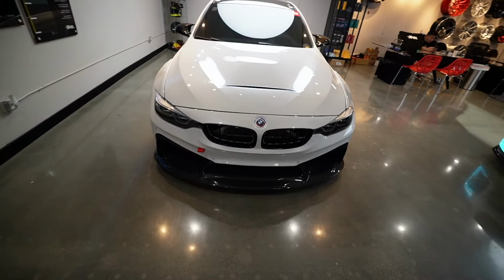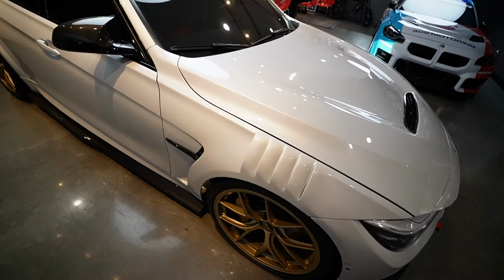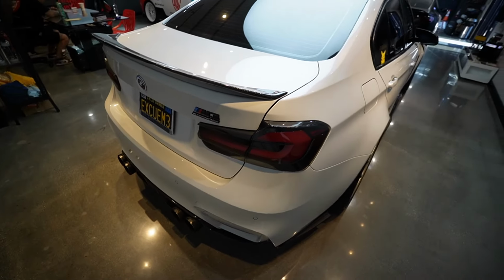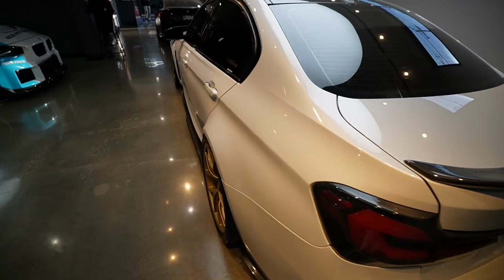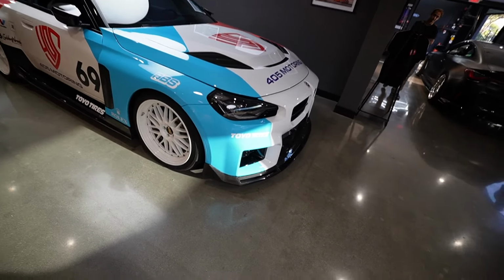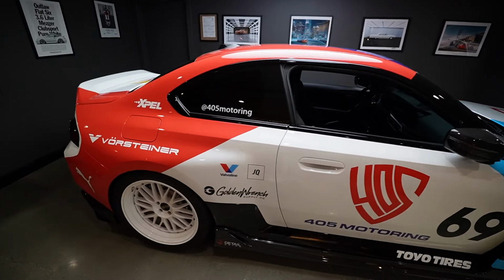And then here we got an F80. Damn, that shit looks sick. Wow, look at the vents. It's the homie Jesse's, actually. That shit is clean. On BBS's. Yeah. This is an example of a clean, clean F80. Nicely done. Brand new M2 with a crazy livery on it. Got the 405 Motoring on it. Got the M Performance decal on the white BBSs. That shit is freaking sick.